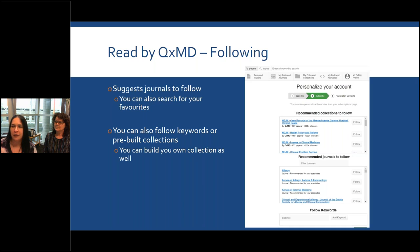Once you've signed up, it gives you some suggestions to follow. You can also do some searches for your favorites. You can see the follow button there, so you just click it if you want to follow them. You can add keywords manually. And keywords, unlike searches, should be fairly general, like diabetes or type 1 diabetes. It can be the specific name of a disease, but it shouldn't be this and this and this and this, because it isn't built like that.